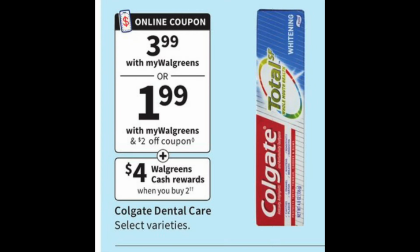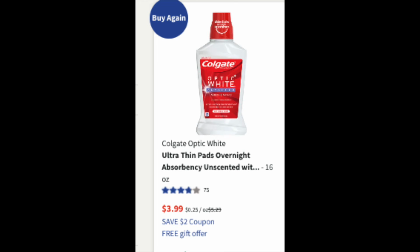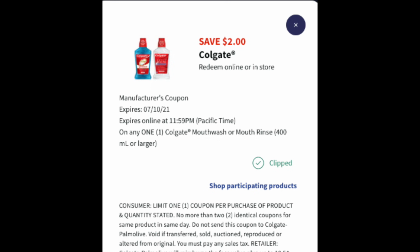You guys remember this? I was like, do this, do that, get it for 49 cents, which is kind of a not so great deal. But some $2 digital showed up this morning, so this deal will be free now. So what we're going to grab for this one in store is one of these mouthwashes for $3.99, and see how there's a $2 digital. You're going to load this guy. So load this, boom, pretty easy to do.